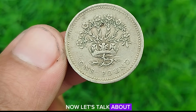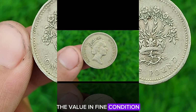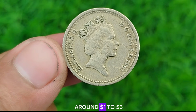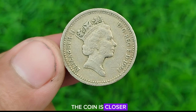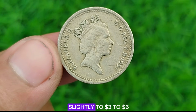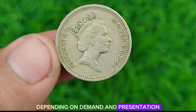Now let's talk about the part everyone is curious about: the value. In fine condition, a 1991 UK £1 coin usually sells for around $1 to $3 in today's market. If the coin is closer to very fine or extremely fine condition, the price might rise slightly to $3 to $6, depending on demand and presentation.